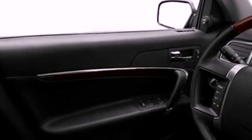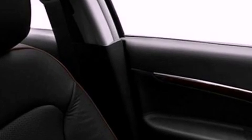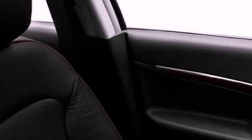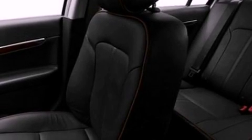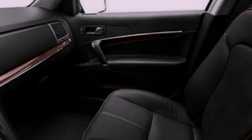The following features are also included: memory settings for the seat's positions so you can recall your favorite alignment with the push of one button, an auto-dimming rearview mirror, front and rear reading lights, leather seats, a security system, privacy glass, front fog lights, an anti-lock braking system, an external temperature gauge, and cruise control.